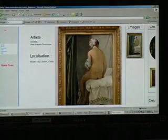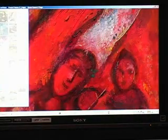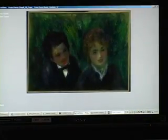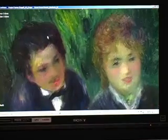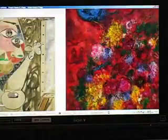And just to finish, this is a nice Renoir. You can see it at the Museum of the Orangery, and the false color will give you lots of information. Another big one, Renoir. Where is it?